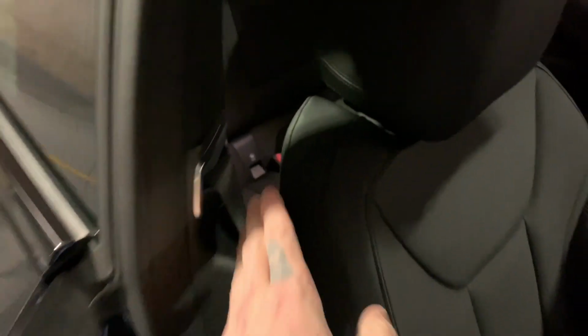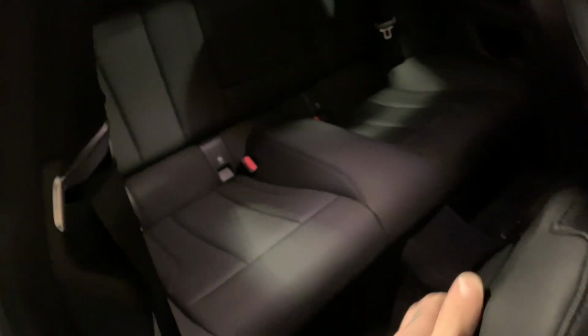One thing that bugs me about this car, with it being a coupe, there's pretty much only one way to get the seat to go forward, and they move the placement of the pole handle, and this pillar kind of gets in the way, and you got to reach all the way back here. It's super awkward. That I can do without.